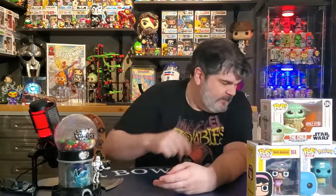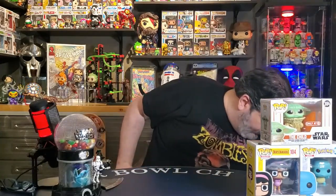Got a pop that I wasn't really looking for, and it has box damage. Not great. All right, last one. This one at least isn't a protector, so hopefully it'll be protected.